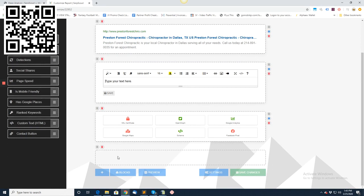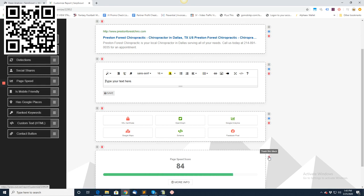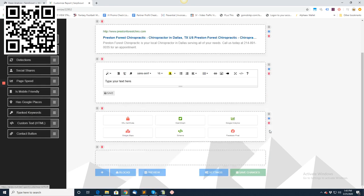Maybe you want another text box here. It's up to you. Just however you want to put this here, you can put their page speed in here. Just take a look at it. Is page speed something worthy or not? Okay, no, they have a good page speed score. You may not want to tell them that, or you may want to give them some props for what they're doing right. So you can build this however you want.